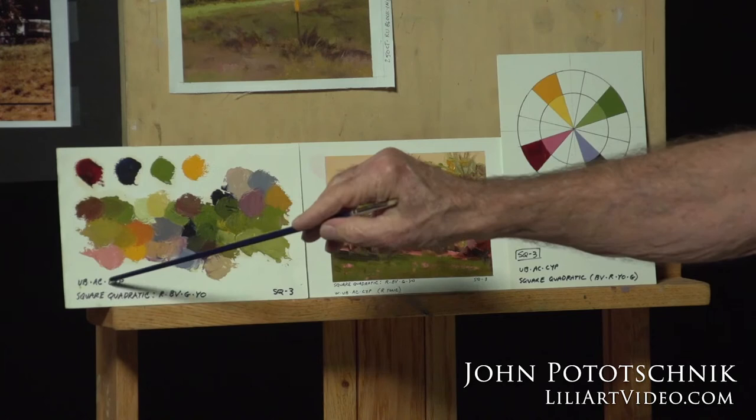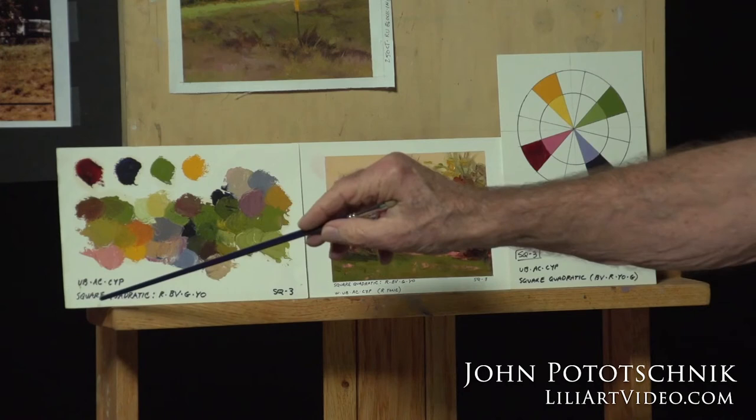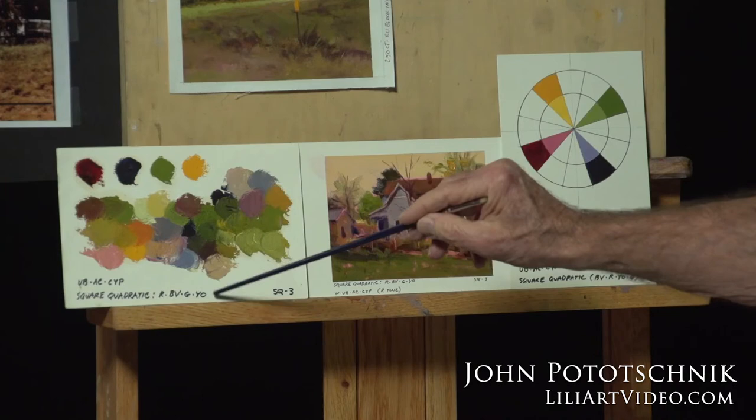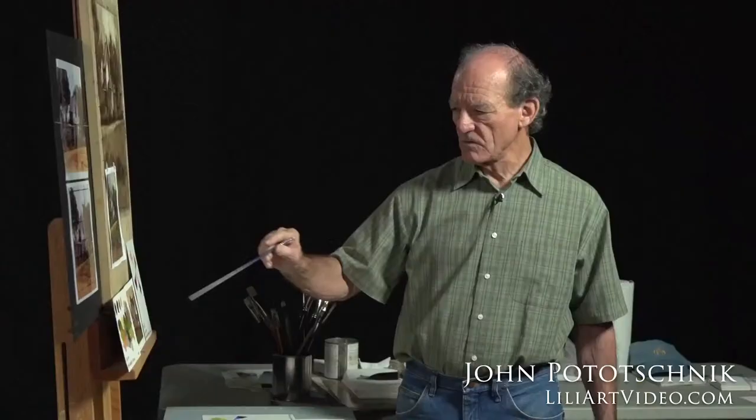AC alizarin crimson, the yellow cadmium yellow pale, and then I've identified what it is. It's a square quadratic. The palette used for these mixtures for this painting is red, blue violet, green, yellow orange, shown right up there. So all this I have it all very systematic, very clear, so that these things I can flip through and decide.